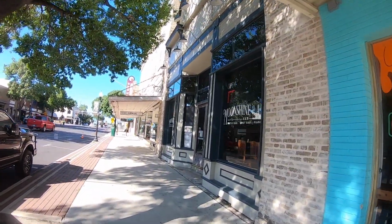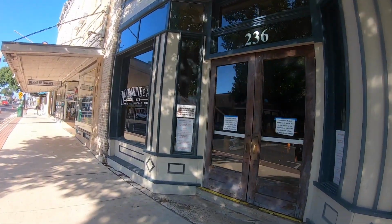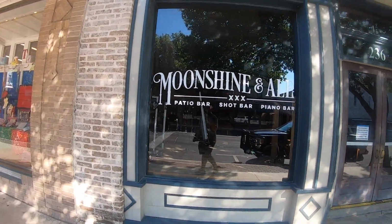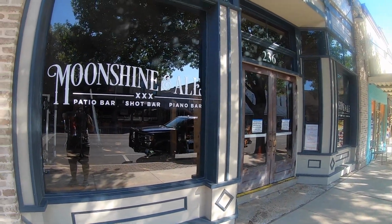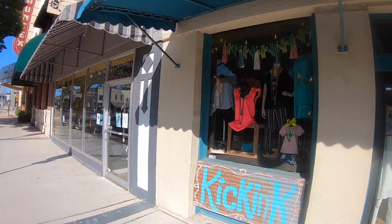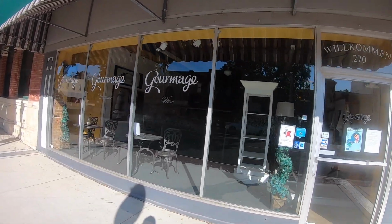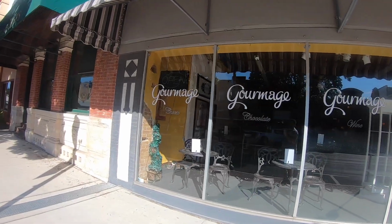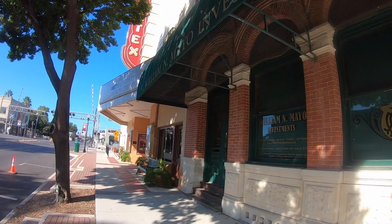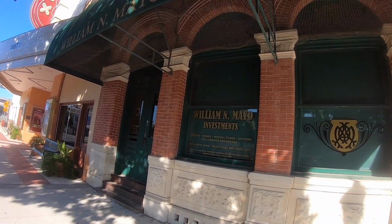So the Moonshine and Ale is a piano bar. It's pretty cool. It gets kind of lively in there with the piano bars going. Got another boutique here, the Kick and K, next to Henny, and you also have Gourmage. Get some sandwiches in there, some baked goods. I got a grilled cheese made with Manchego, the Spanish cheese.